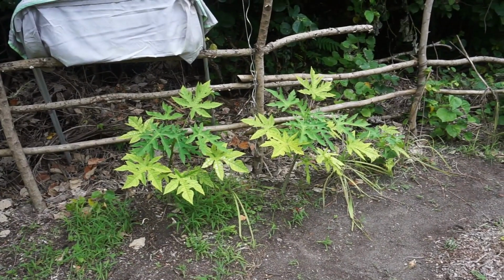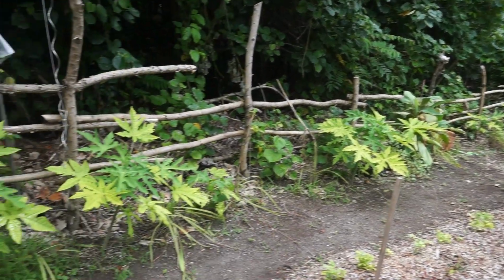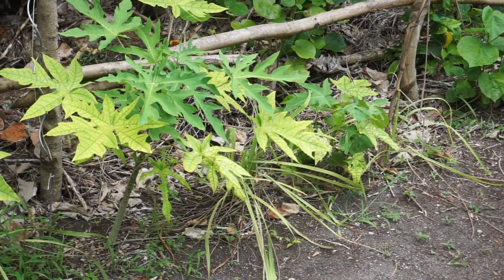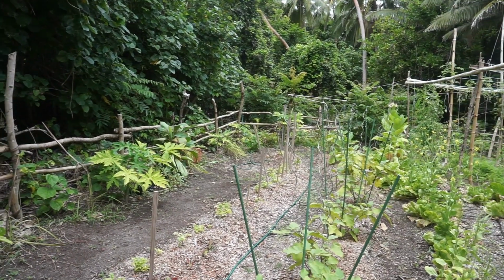Sorry, I forgot to point out, these are all our papaya trees. We've replanted all over the resort, plus lemongrass in between there. Can you see those? Yeah. Because we're kind of sick of all our papaya trees getting destroyed in the cyclones. So we've put them all in the bush now.